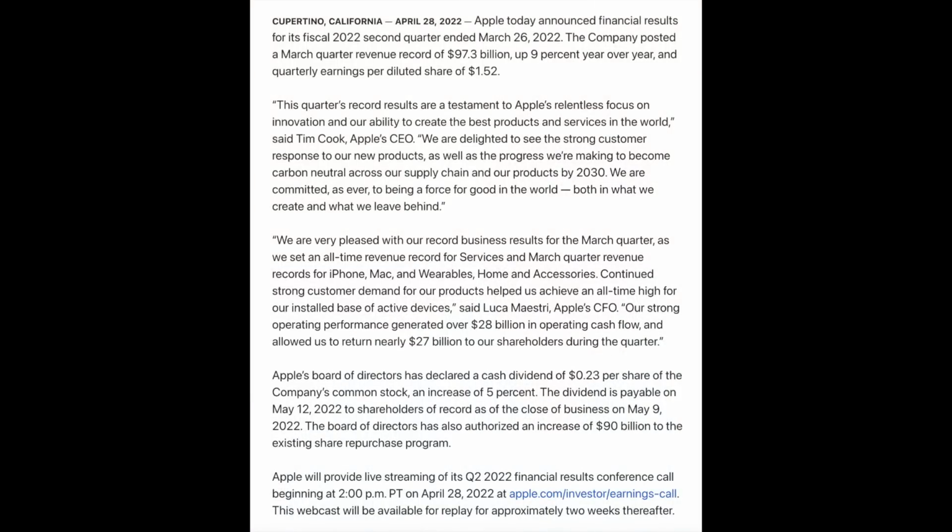And with that, I want to share on the screen right now in front of you. You can just see here the press release from Apple. Check it out. You can see here they announced financial results, and they posted a record revenue that's up 9% year over year. This is a record, and the CEO, Tim Cook, was saying the quarter's results are a testament to their relentless focus on innovation. They're pleased with their business results, and the board of directors declared a cash dividend, an increase.